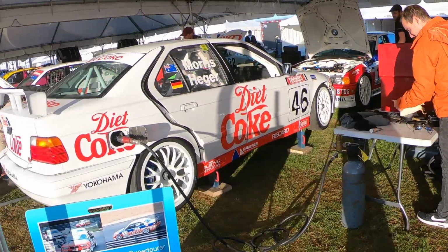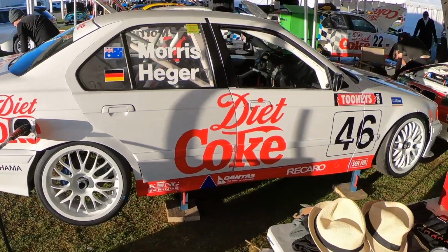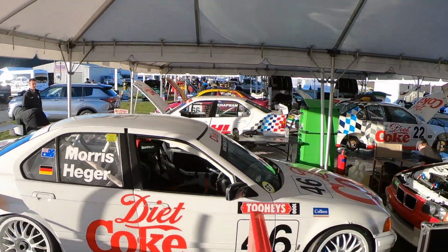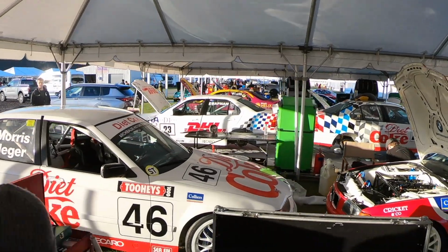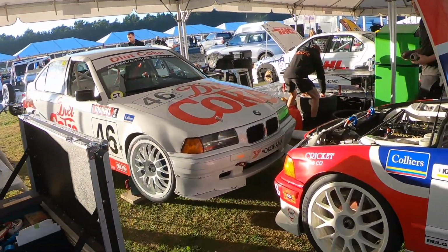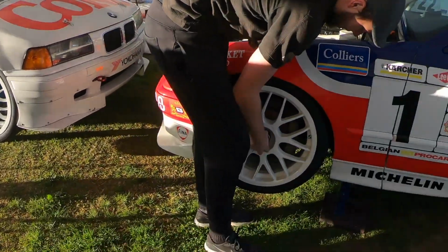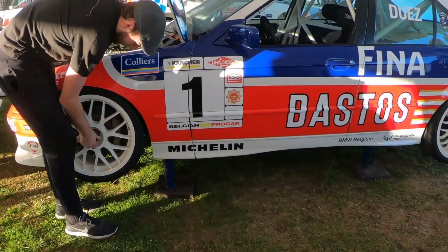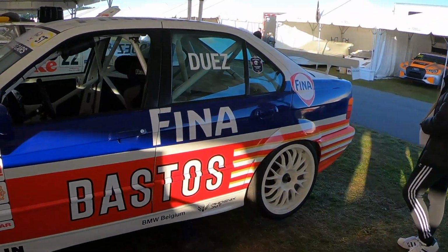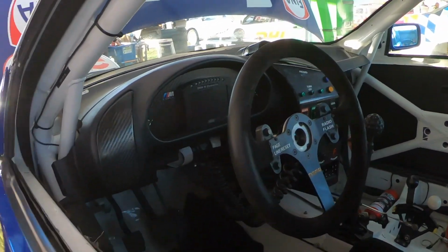There's a couple of these that I don't actually know where they came from. The Diet Coke cars, obviously Paul Morris, Alfred Hager are on the door as well. I think the Bastos car in front of it there was a '95 Belgian touring car champion, I think. Just so well built.